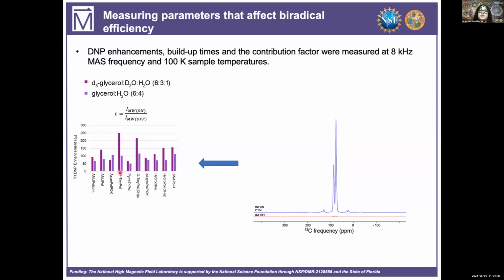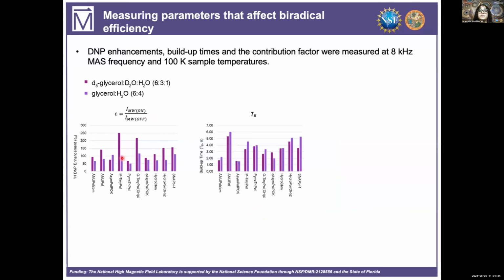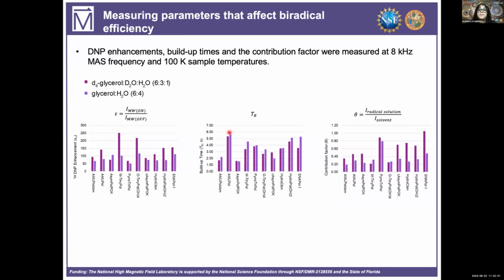As you can see, in protonated water, we have less enhancement, and this is because it has more protons, so it is a larger surface to polarize. We also measured the buildup time, that is how long it takes the DNP to achieve that higher intensity signal. We have a simple puck that has a lower buildup time, and we have AMUPol that has a higher buildup time.